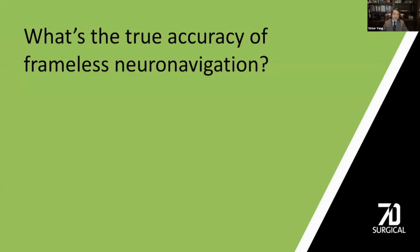So the first question is, what is the true accuracy of frameless neural navigation? And this is not a rhetorical question. There are times when we register our systems, our patients, and then we say, this is fairly accurate, or sometimes we say, oh, it's a bit off, so I need to mentally keep that in mind. When we proceed to the surgery, after we drape and go under the microscope, we have to remember it is a little off. So sometimes that's a nuisance.